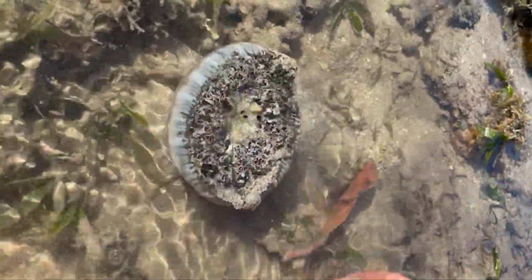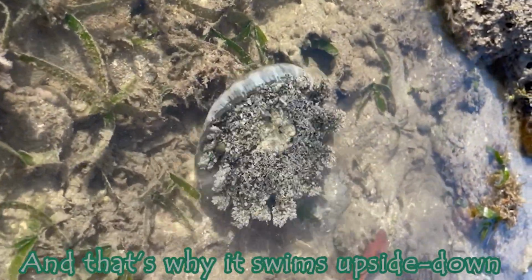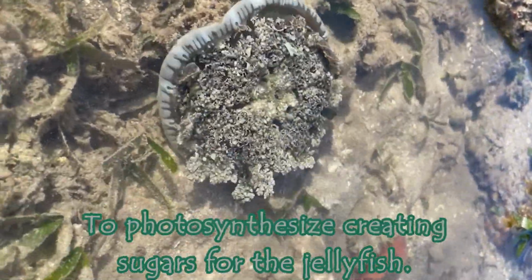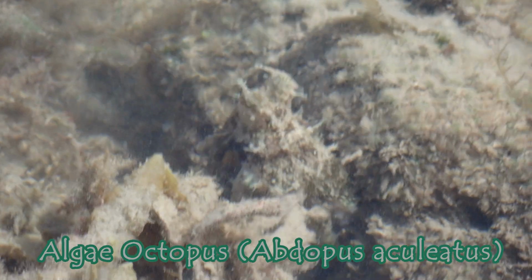Upside down jellyfish, eh? Mm-hmm. Huh. Side farms algae. Oh, beautiful. Is that an octopus? Uh-huh. I missed that you said something about it. I just saw him now.